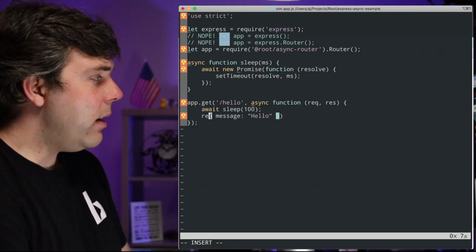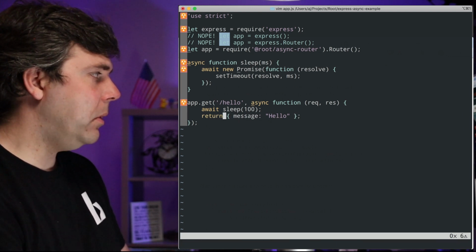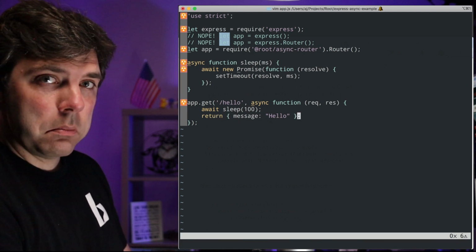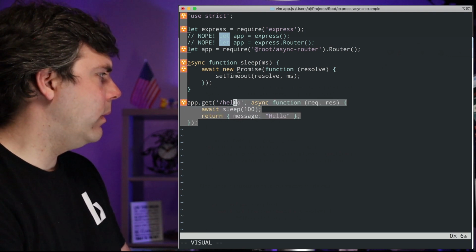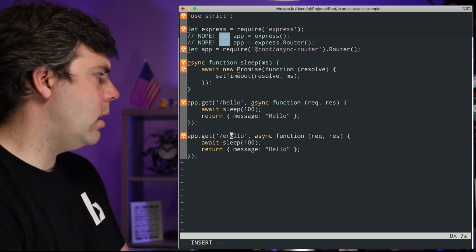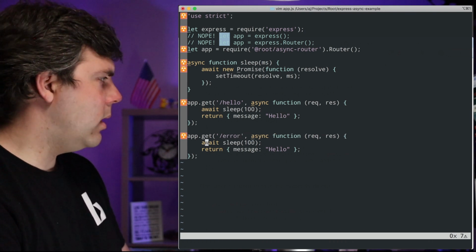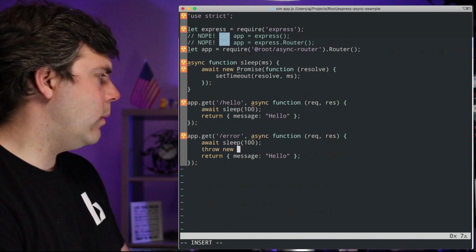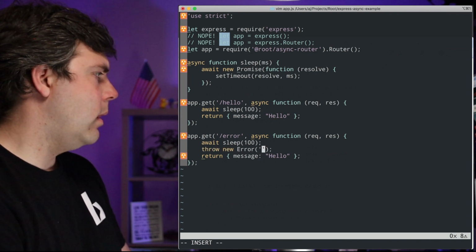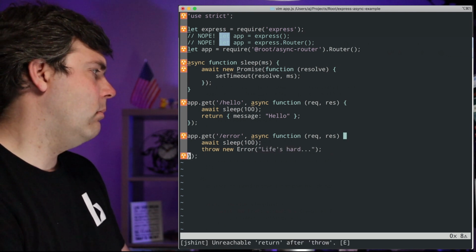And then we don't actually have to call res.json. We can. It's fine to do that. But we can also just return our message. That's acceptable. And then we can have an error. We're just going to throw in here. So throw new error. Life's hard. There we go.